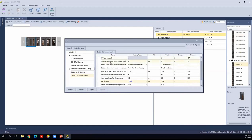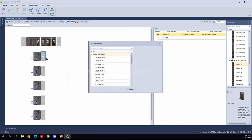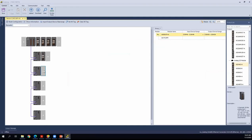And here, the number of the module. This is the part where you define how many CANopen remote IO modules you have. For instance, if I say 5, and let's close this one, see, hardware config already defined 5 different I/O for you, and like previous time, you can adjust them manually like this.